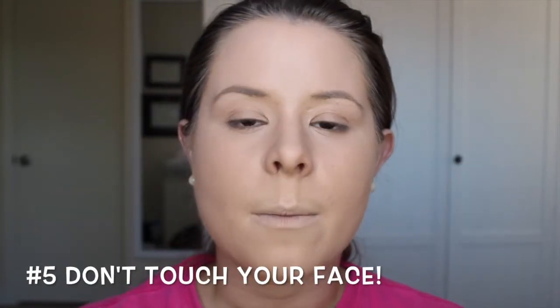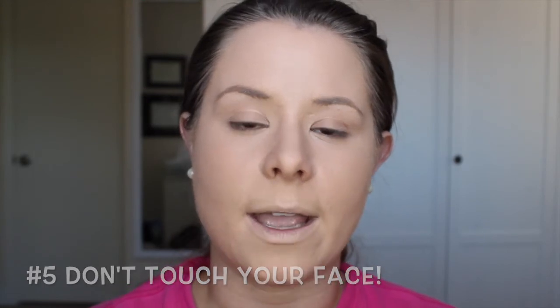One thing that I would like to say though is just be really careful not to touch your face a whole lot, because that's another reason why your makeup will come off. So if you've followed all these steps, you're setting with powder, you're spraying with a setting spray, and you're not excessively touching your face throughout the day, your makeup should last all day long.